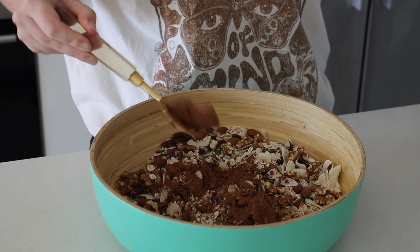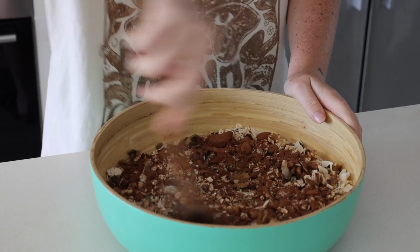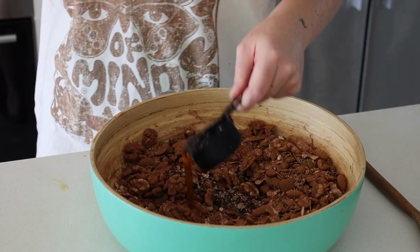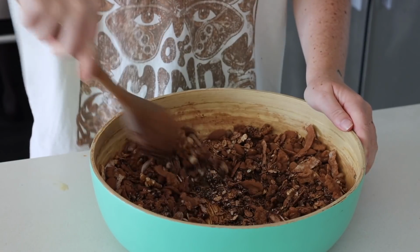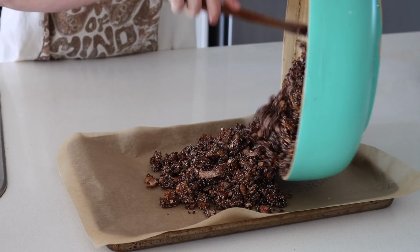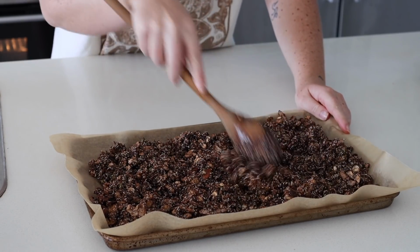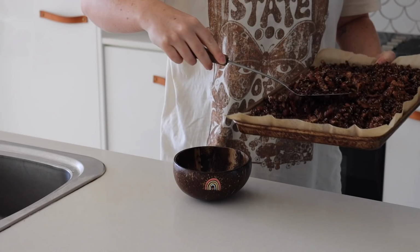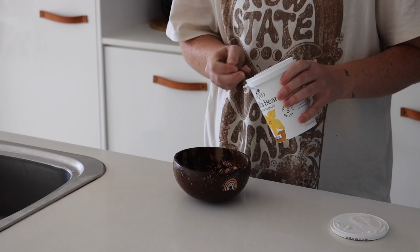Together relatively well. Then I added in some cocoa powder as well as some salt. Continued to toss it all together, making sure I had enough cocoa powder, and here I add in some oil as well as maple syrup. I used olive oil because it's what I had, but you can use coconut oil and it'll honestly probably taste better. So then I transferred this onto a lined baking tray and spread it all out so that it would toast nice and evenly. Put this in the oven for about 10 minutes and then I pulled it out to toss it and then put it back in for a further 5 to 10 minutes.